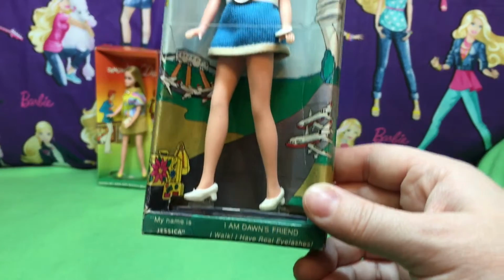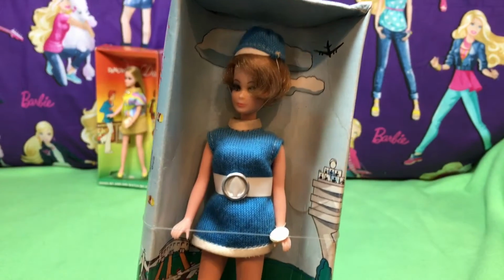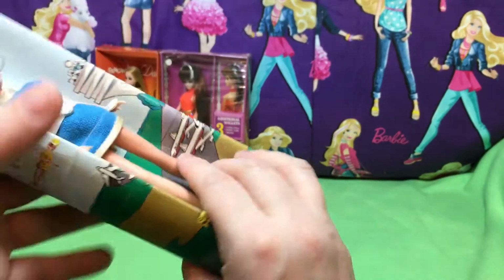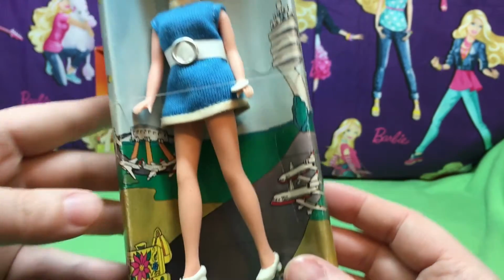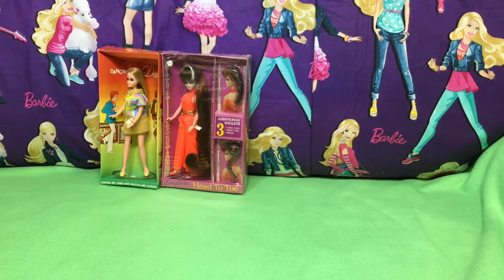So this is Jessica. It says J1. I'm going to guess it's the first one. Isn't she gorgeous? She's got on her sweater dress. Back looks like this. She has no green leg, but you can see there's little dots, and that's the metal where it comes through, and then it turns green over time if you don't protect it. That's why somebody wrapped some of these in cellophane, like this one.